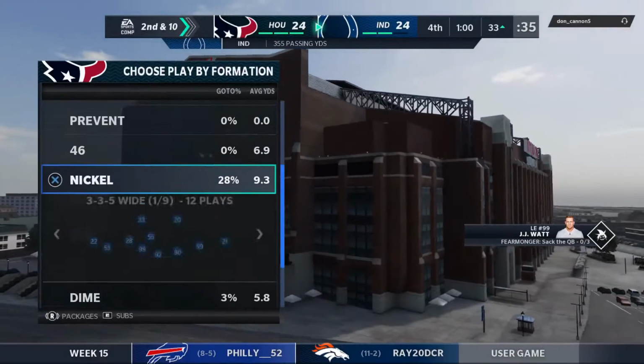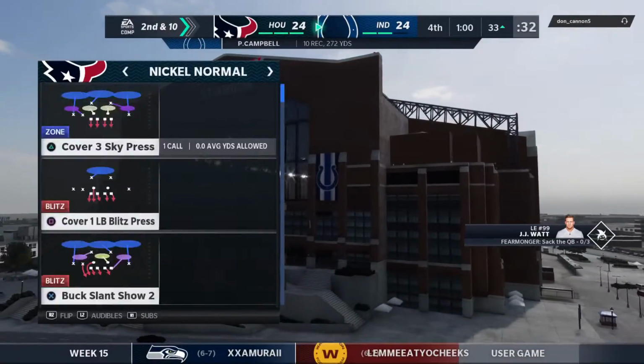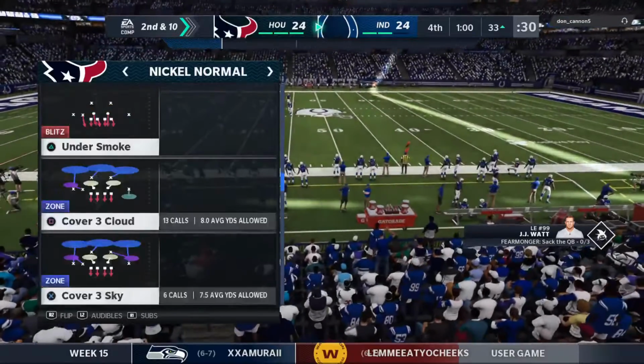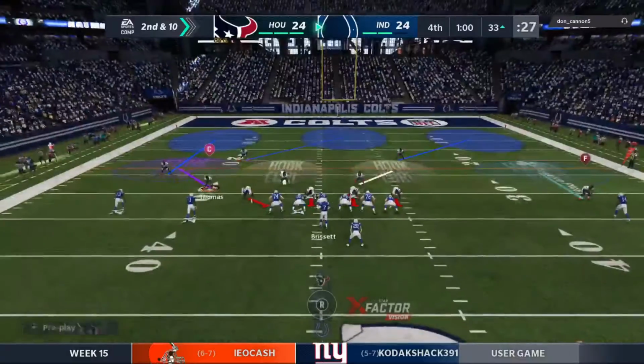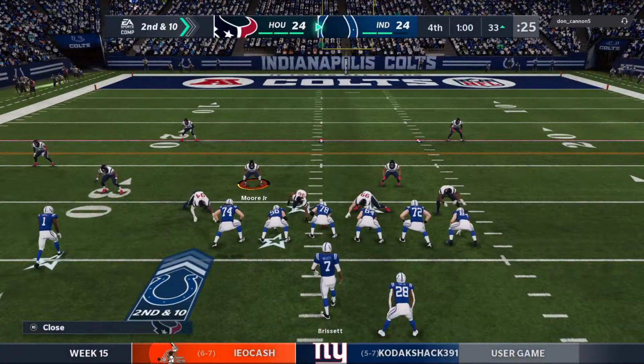Well, that one was all about the defender making life difficult for the receiver. Very tough for a guy to hold on to the football through all that contact. He ends up forcing the incompletion. 2nd and 10 from the 33-yard line.